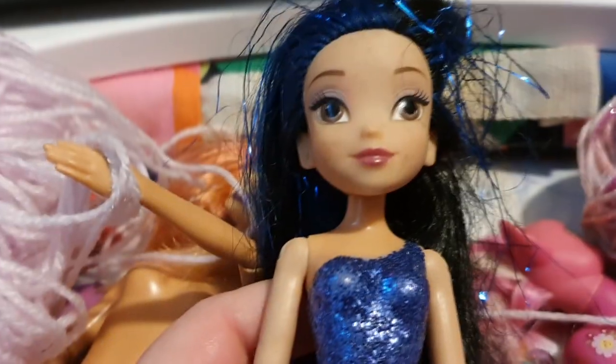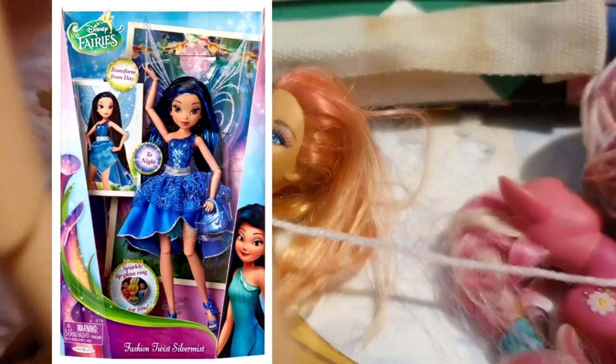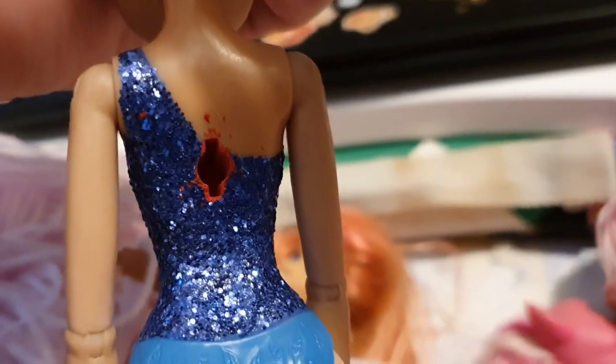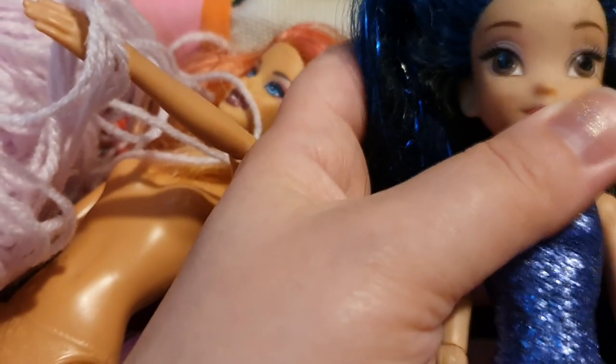Pretty cute. This doll was also there last time. This Disney fairy doll. Is her name Silver Mist, or am I completely in the wrong here? We'll see. She came like this. She doesn't have anything, no wings or anything. I don't think she's a Winx doll. No, she has pointy ears. She's probably a Disney doll.